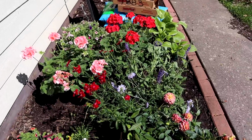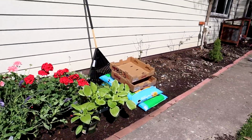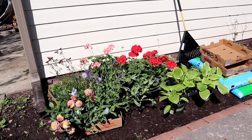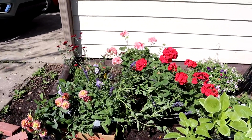Okay, so we are back home now, and I got just a lot of stuff you can see here, but it does not even come close to filling up the space that I need to fill. But it is nice seeing what this looks like as of right now. I think that it looks great. None of these things have been planted yet, obviously, but I like the vibes.